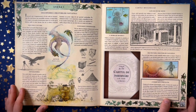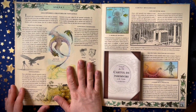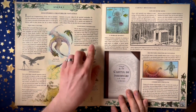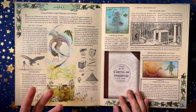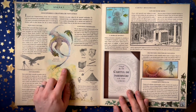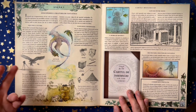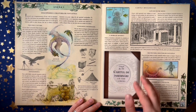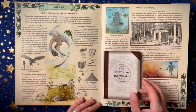So now here we have the discovery of magical creatures or fantastic creatures, fantastic beasts. We have the equipment that the adventurer is using. Here we have a very nice illustration of a Jaculus serpens volucer, and here we have how to photograph the monsters, the principles of searching for monsters. Then we have some traps for the beasts, how you can catch the beast.